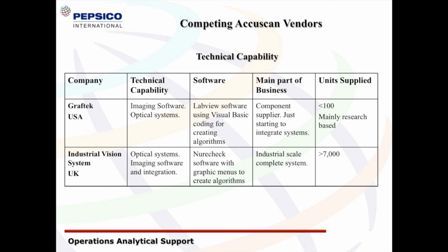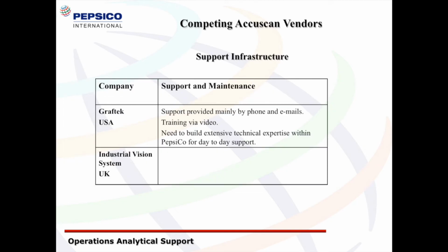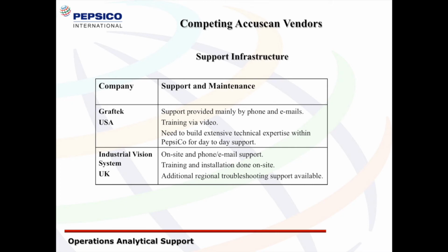The final consideration was service and support. Only IVS were able to offer a truly robust solution. GrafTech expected us to build internal capability to support the units, whereas IVS had field support teams around the world and round-the-clock remote support. In the end, the decision was very easy. Even the most partisan pro-US supporters had to back my recommendation.